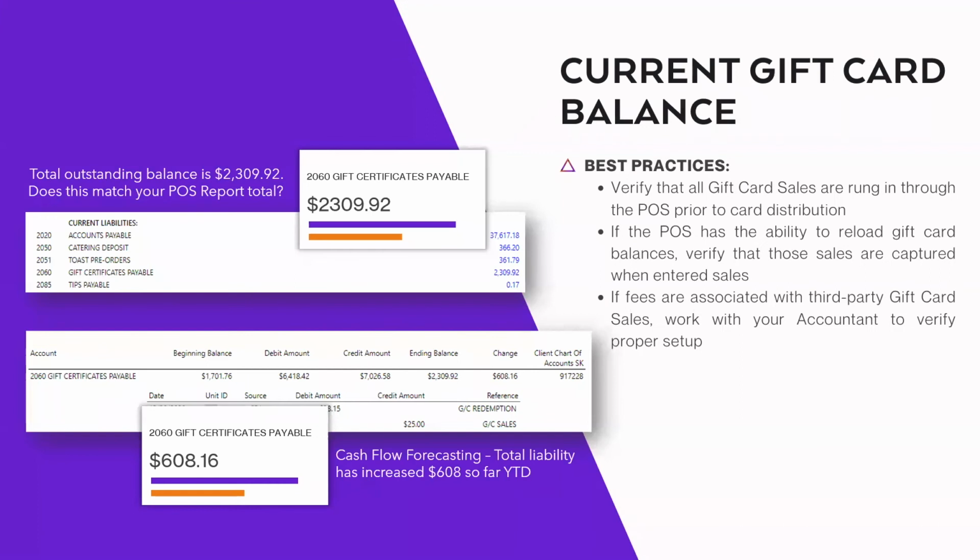Now let's review best practices to ensure that this account stays balanced in the future. Coaching your team to always ring gift cards through the POS is the best way to keep the account in balance. If the POS has the ability to reload the gift card, verify those sales are captured when you're entering sales. Lastly, if there are fees associated with third-party gift card sales, assess the value of the partnership with that company to determine if it is a worthy investment. If you decide to use them, verify with your accountant and your POS provider that you have it set up correctly in your POS. Conducting these audits will allow you visibility into your cash flow from the ebbs and flows of gift card sales.